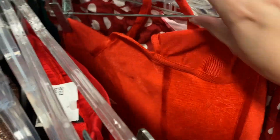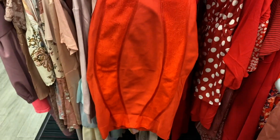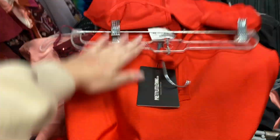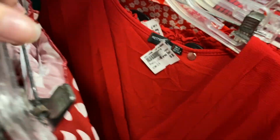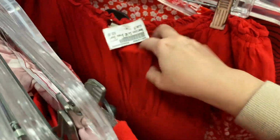So here's another Pretty Little Thing new with tag dress. My Plato's Closet has been a little dry lately, so most of what I found this day were Pretty Little Thing dresses. And this one actually had some flaws on it, which I didn't notice in store, but I picked it up and noticed them at home, and it still sold. So I was glad that still sold. And there we go, another Pretty Little Thing piece I looked at, but it was plain and it was a romper. That piece I knew wouldn't have sold for very much, so I left it behind.